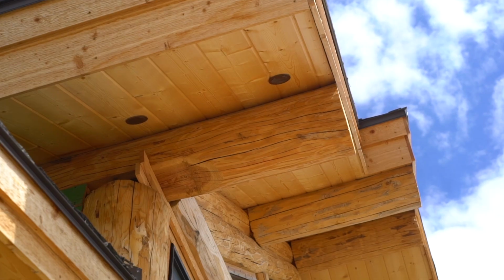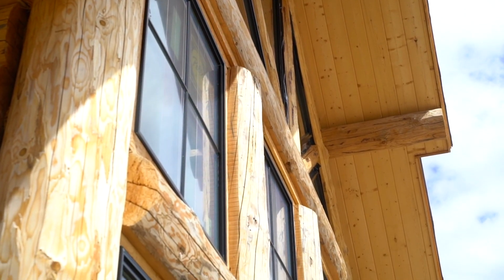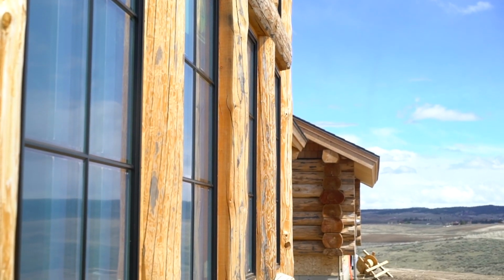I did want to add a few modern touches. So if you've noticed, the outside windows are trimmed in black. It's a Pella brand, so wood on the inside, aluminum clad on the outside, and the black kind of pops against the wood and also gives it a bit of a modern feel, even though I'm going for more of a lodge, been here for a long time kind of look.